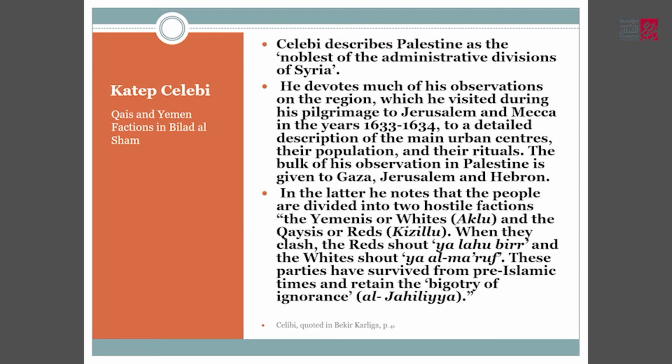These parties have survived, according to Katib Shalabi, from pre-Islamic times and retain the bigotry of ignorance of al-Jahiliyyah. These are his words.